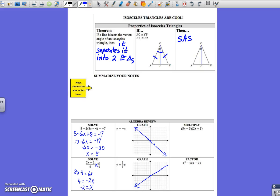So the first one, solve for x. We do the distributive property: negative 2 times 3x and negative 2 times negative 8. So we get 5 minus 6x plus 8 equals negative 7. We combine like terms: 5 and 8 gives us 13. Now we subtract 13 from both sides, which gives us negative 30. Divide both sides by negative 6, and we get x equals 5.